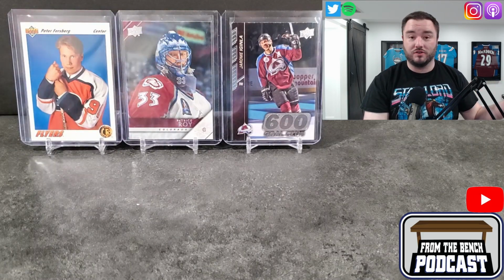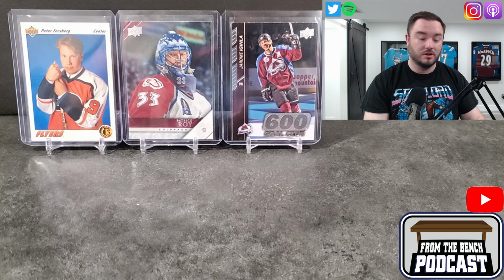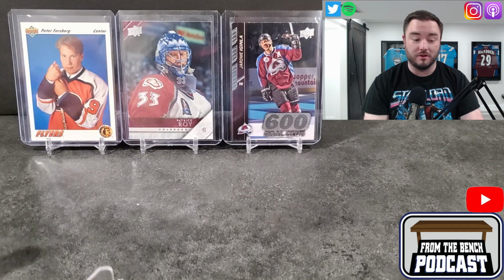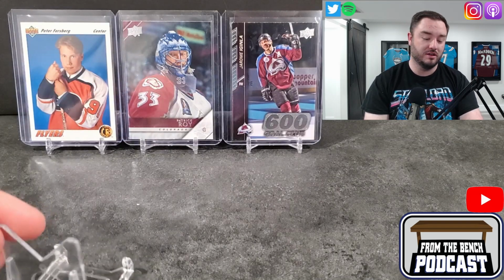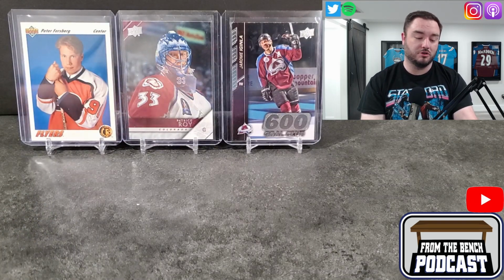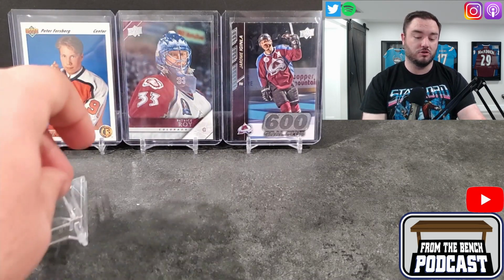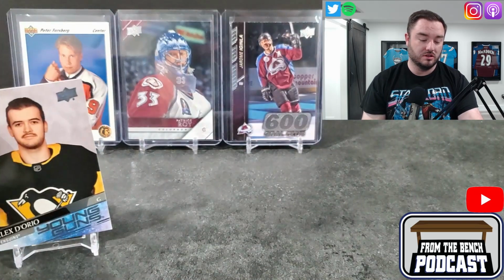Big Colorado Avalanche fan. Most of you guys know if you watch the channel. So we got a Peter Forsberg rookie card back there. Everyone knows him as an Avalanche, but he was drafted by Philly. We have Patrick Roy, who's my favorite player of all time. And then we got Jerome McGinley with the 600 goal insert.